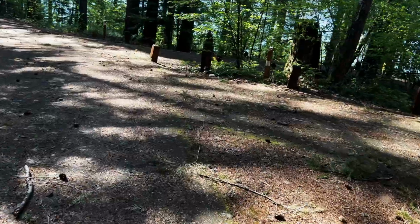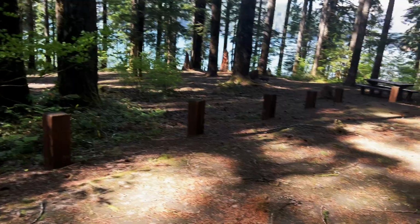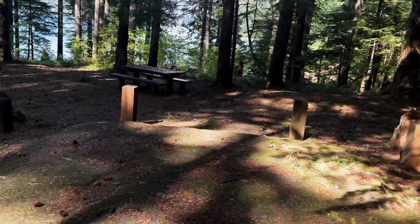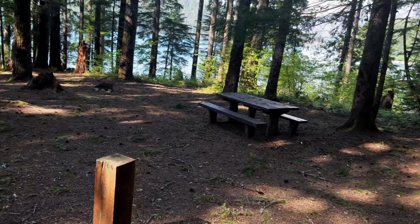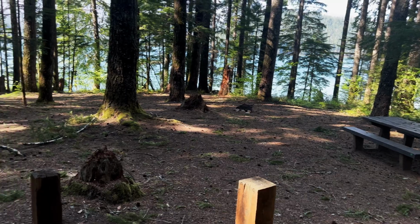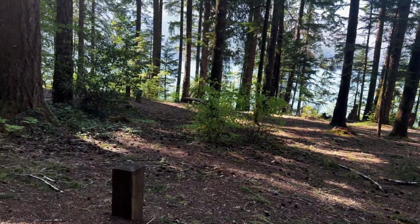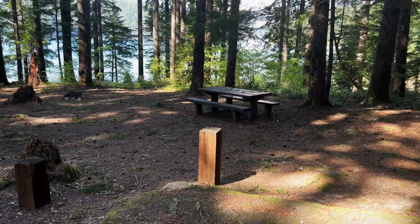And here's number 16, Southshore Campground, Detroit Lake. Park here after the posts. Pretty even footing. If you've got difficulty with walking, this might be a great one for you. It's particularly flat. Got your picnic table, your fire pit. Good lake views, not direct access, but an overlook. Bear in mind there's one right next to you here, so privacy is a key concern. Might be a deal breaker.